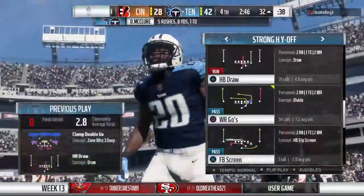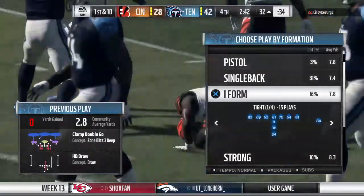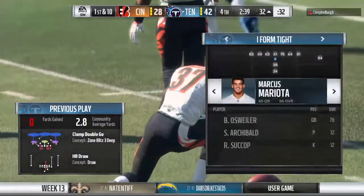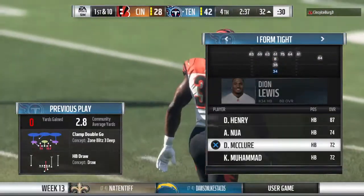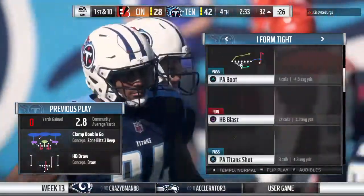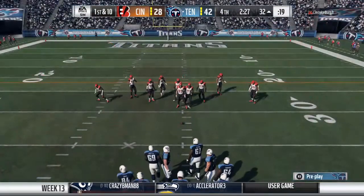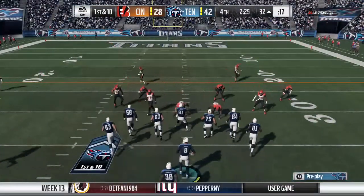2nd and inches is oftentimes an invitation for an offensive coordinator to take a big shot downfield because he feels like he can come back on 3rd down and pick up the 1st down. But sometimes you just don't want to break tendency. Stay with what you are, stay with who you know, and go get the 1st down. That's exactly what they did. Now the offense lining up 1st and 10.